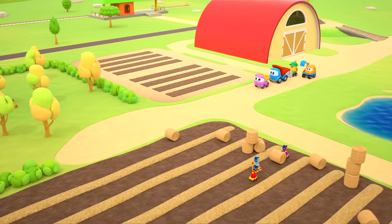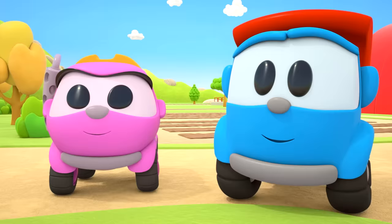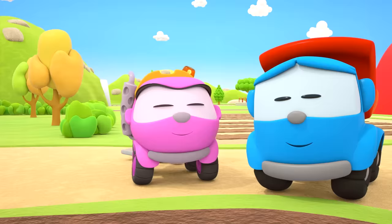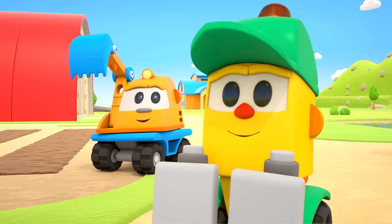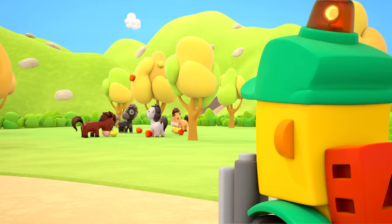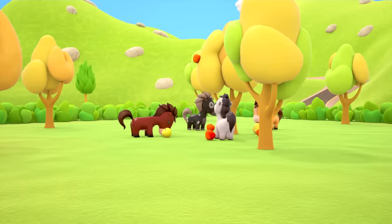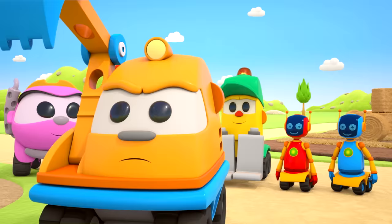The friends are at the farm today. We've done quite well. We've gathered all the hay. There's a lot of work to do on the farm in autumn, but the friends have managed to get everything done on time. Yeah, and we've almost gathered all the apples. Who's that there? Eating our apples? Hey, stop! Let's go and have a look.